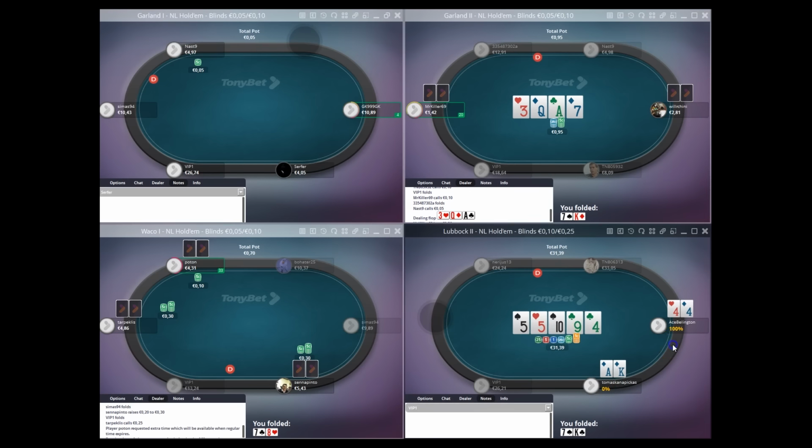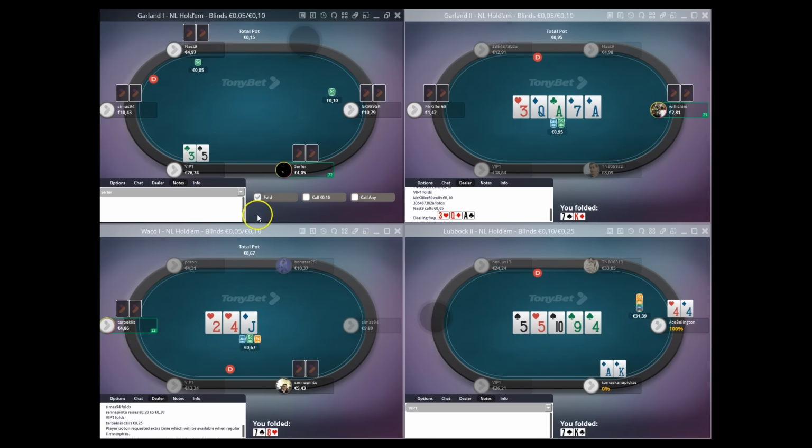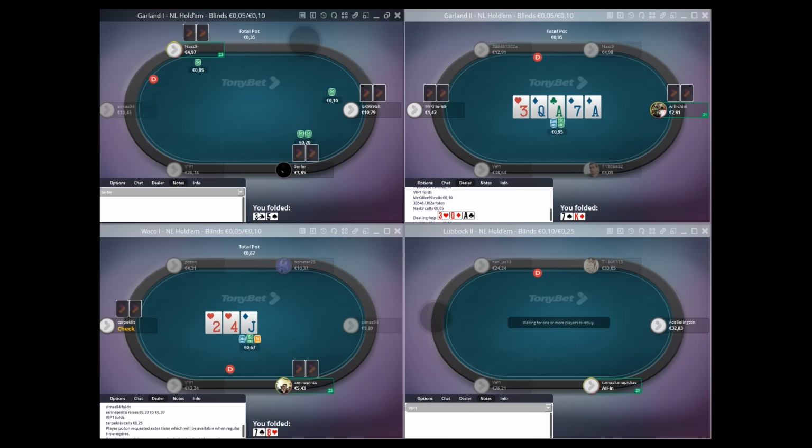All in with pocket fours on this table. That's good to see. That's good to see. Wasn't for a full stack, but nice to see people are still punting small pairs.